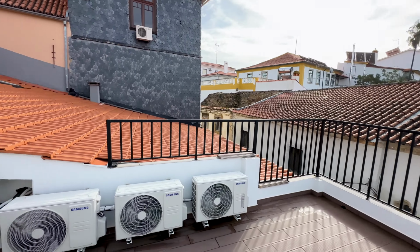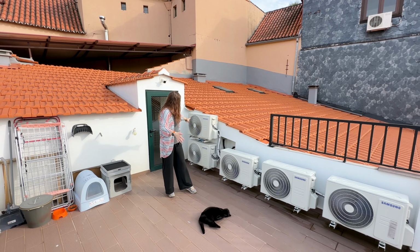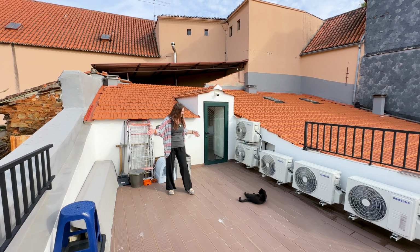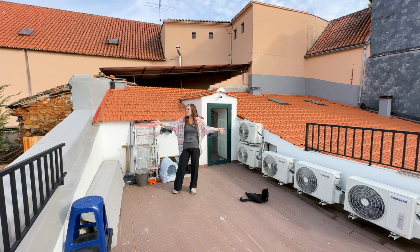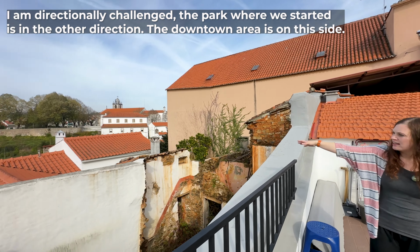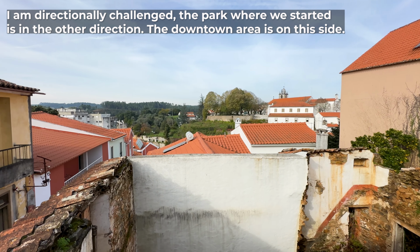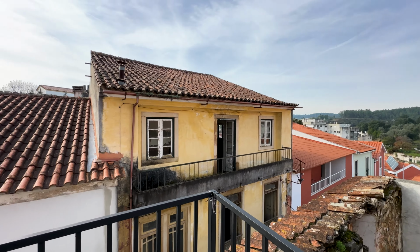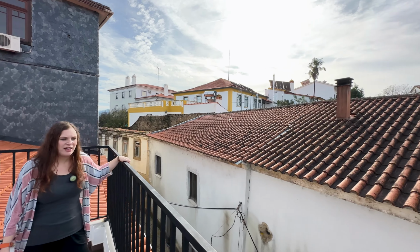So this is your upper level terrace space. Again, very nice size. Here are the outdoor splits that we were talking about earlier. Very vocal cat, so he's very adorable. Nice big space. If you look over here, you'll see that park area we were talking about. It looks like there's a church over there. And if you look over here, you can glance down the street a little ways and see more of the downtown area.